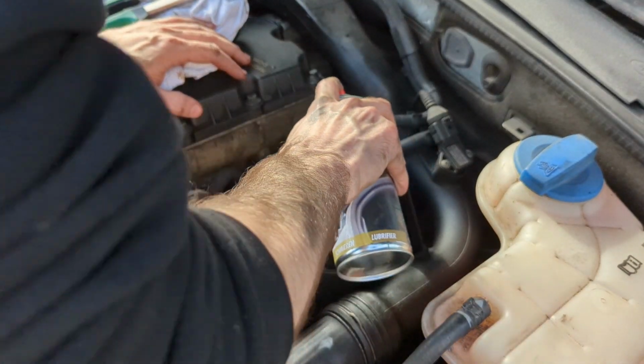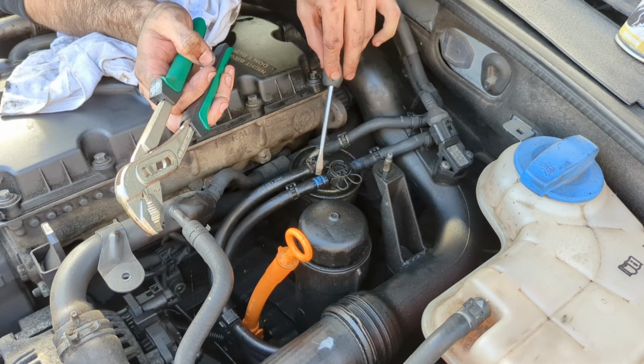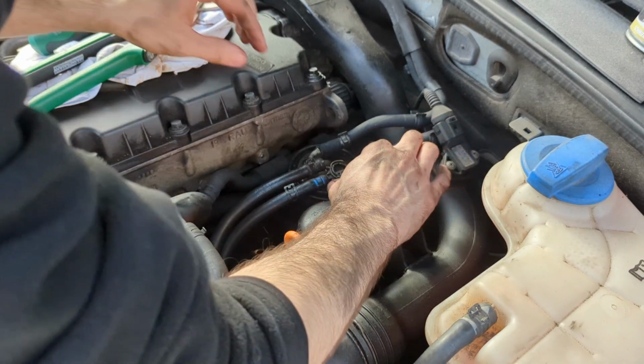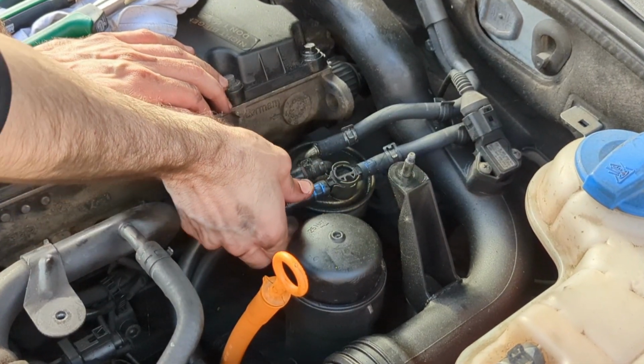Bit of silicone spray to hopefully ease these clamps off. I think actually I can leave those on, it's just these two that need to come off. This just pulls out this pin and this lifts out.